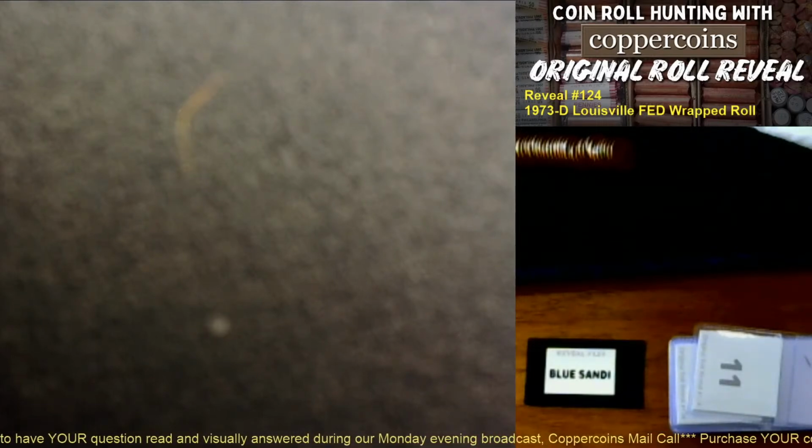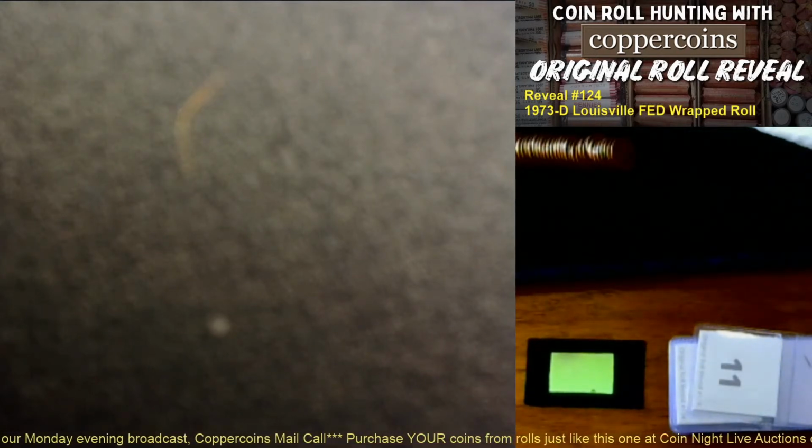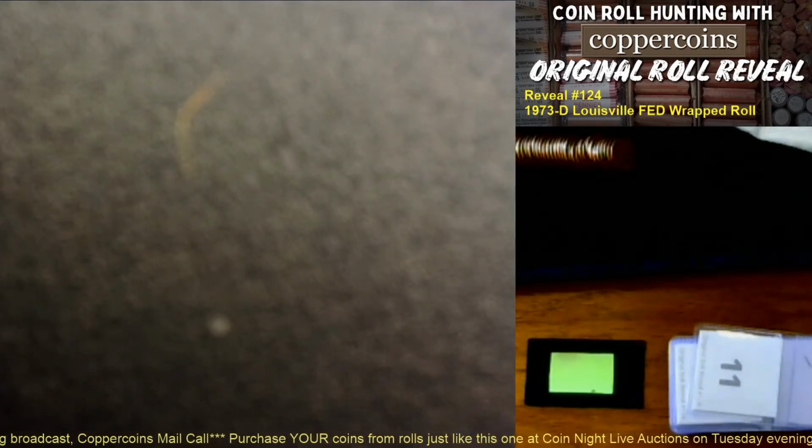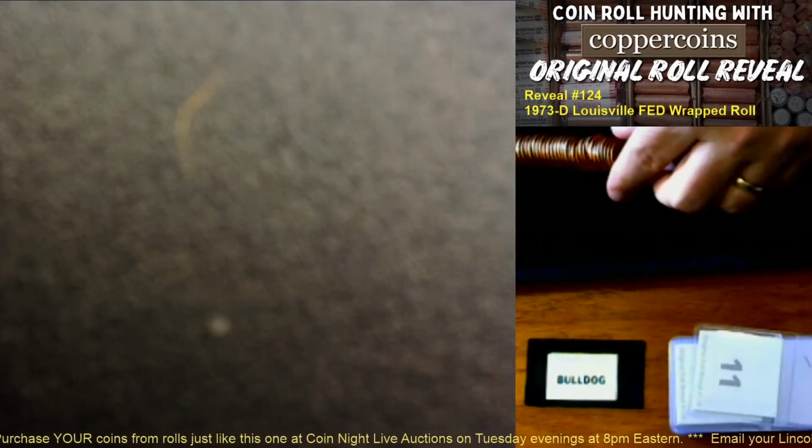Uncirculated bicentennial quarters are still pretty common. Face value on a roll is $10. You can still find them for about $25, $30 a roll. So they're not very expensive.